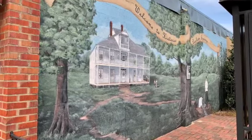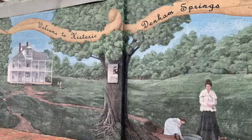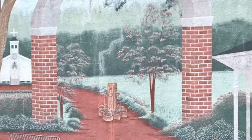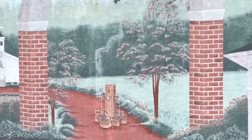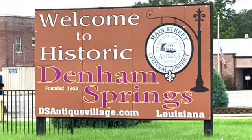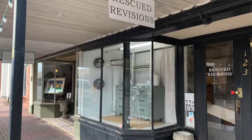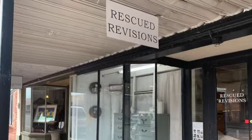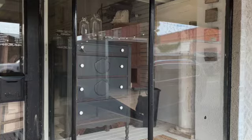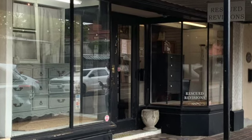Okay, so we are in Denham Springs, Louisiana today, and I shared a shop over here with you a little while back called the Rusty Rooster, and I thought it would be fun to come back and feature a different shop this time, and it is called Rescued Revisions. I've gotten permission from the owner to video today. I thought it would be fun to share another shop over here with you, since you all seem to enjoy the Rusty Rooster so much. And so I'm excited to share Rescued Revisions with you today.